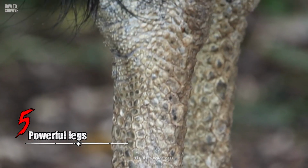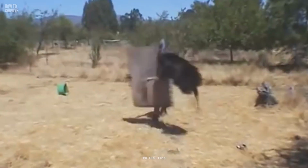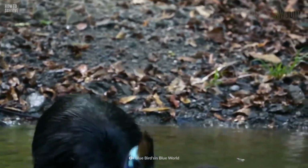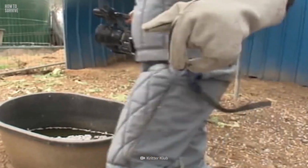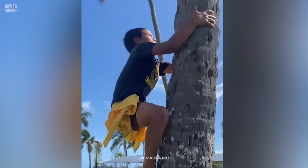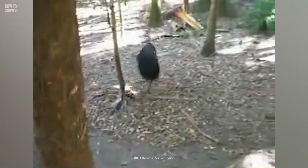Cassowaries have incredibly strong legs that allow them to jump almost 2 meters into the air, taking you down in under a second. They can also run at incredible speeds, up to 50 kilometers per hour. And they swim like pros, so you'd be no match for them in a race. If you find yourself being chased by one, your best chance to survive is to climb a tree. Fortunately, they're not very good at that.